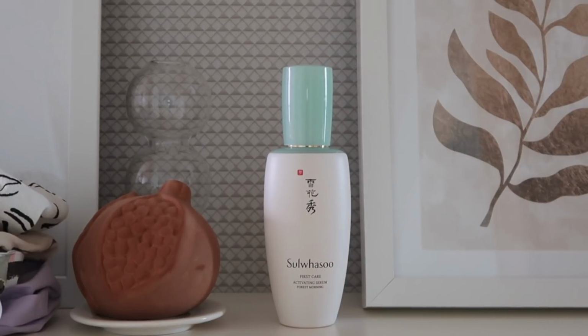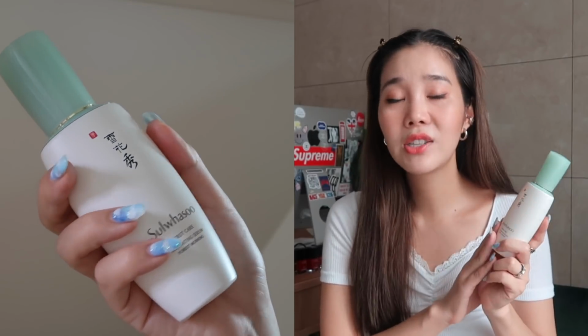Moving on to Sulwhasoo's First Care Activating Serum. This is a product that has been in and out of my skincare routine since 2014. And I really love this because it really preps my skin for the other skincare products, and it really helps boost the performance of the other ones. Now, Sulwhasoo is a very popular brand amongst Korean women because of its anti-aging ingredients, and also it is just really luxurious. This is a lightweight serum that instantly provides a beautiful glow, and again, another product that I have talked about before so many times, so I'll keep this really short.